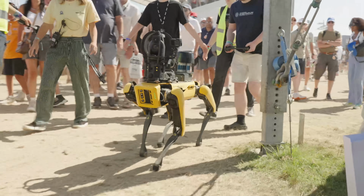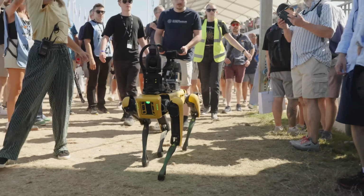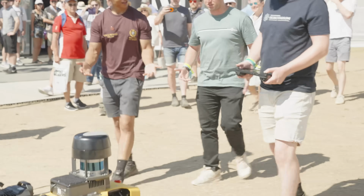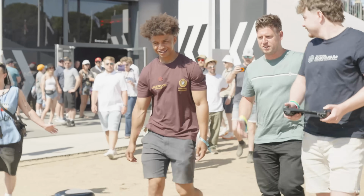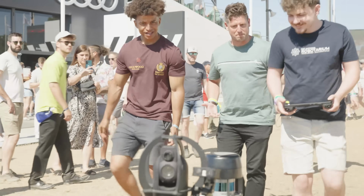We are now in the assembly area ahead of the ultimate F1 grid. Harry, Ratty, I want to introduce you to somebody. I can see you're absolutely amazed by this. Matthew, this is Ratty. How we doing? Ratty's face was a picture when this was coming up.